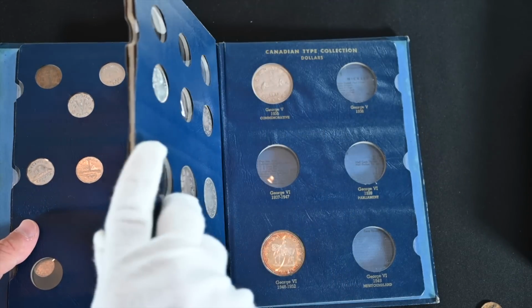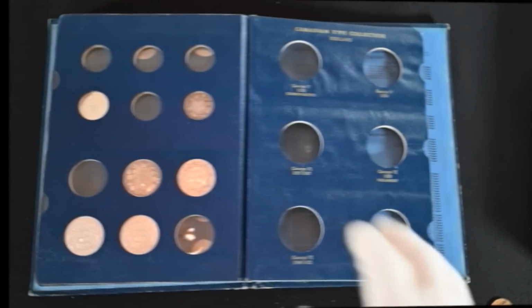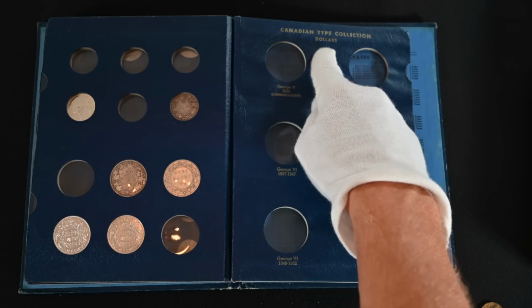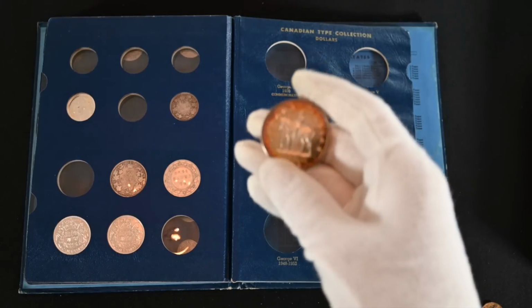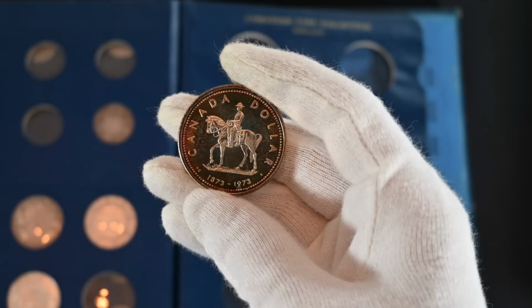And we move on to the last page, the heavy hitters, the silver dollars. Let's check it out. Okay, ladies and gentlemen, we have arrived at the big show. We have arrived at the Canadian Typeset Collection dollars section, and there are 6. Now, just like on the previous page, we have a coin that was in there that is not fitting of the collection, though it's a really nice coin.